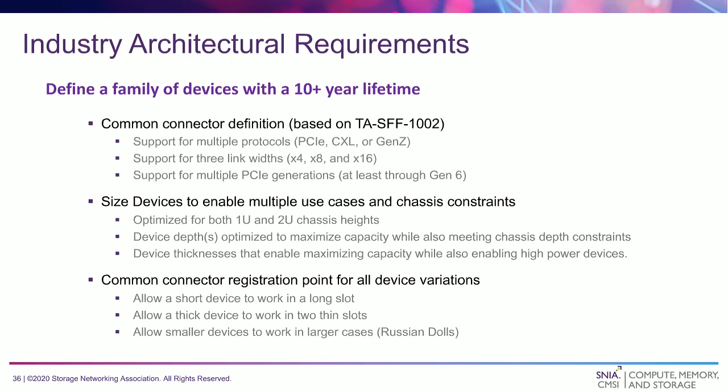The other thing that we believe TA-1002 will give us is support for multiple PCIe generations. It's a very, very high performance connector, so we are hoping that it will support us at least through PCIe Gen 6 and maybe Gen 7, if anybody ever figures out what that is. Like I said, we picked 76 millimeters because it enables multiple use cases, and it fits into our classical chassis constraints. So the E3 works in both 1U and 2U chassis, and we'll have some pictures a little later that show how that works.